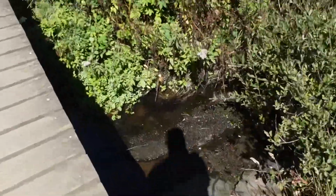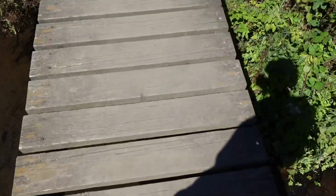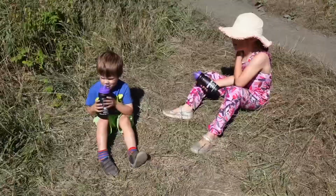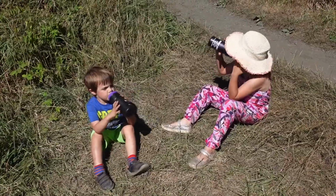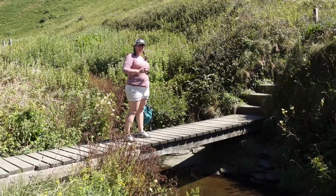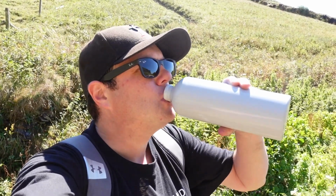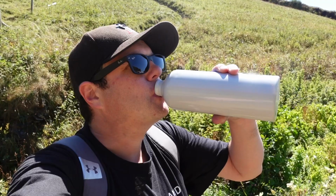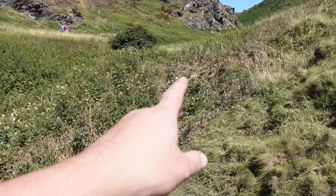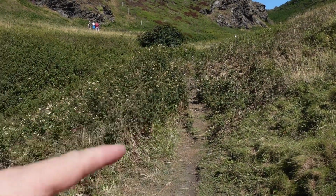Right, we've made it to this stream. Right, little hydration stop for the kids. Right, so we've just adjusted our little course. We just had a little drink there and we followed this path.